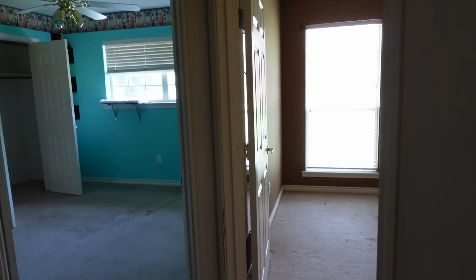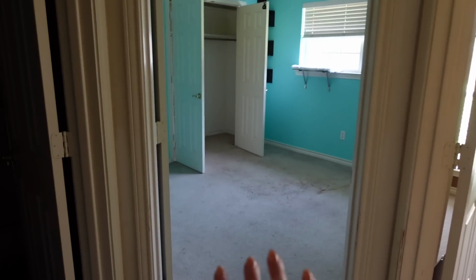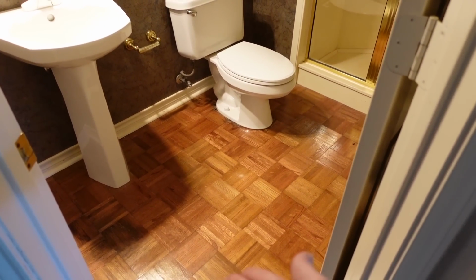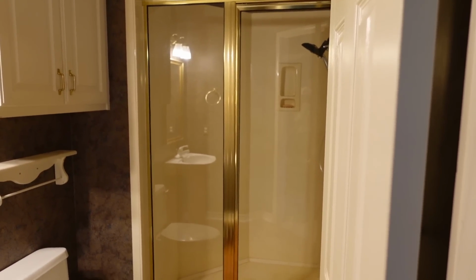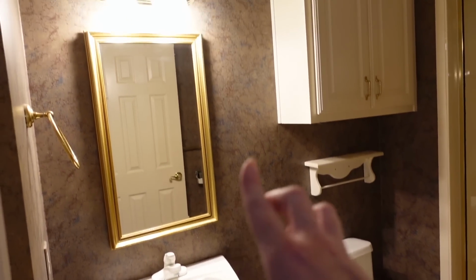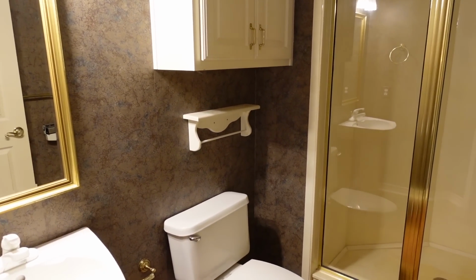Heading back into this area, there are 2 rooms, the primary bedroom suite, and then what we will use as a guest room, and then a bathroom in here. This will be our guest bathroom. This is the only flooring in the house that's actually pretty nice, but it's rotted in several places, so we have to tear it all up. The shower is decent enough for now, so we're not gonna replace that quite yet. We'll replace the toilet, and we're gonna replace the vanity and the light fixtures, all the little extras, and then we're just gonna have it painted that fresh white color.